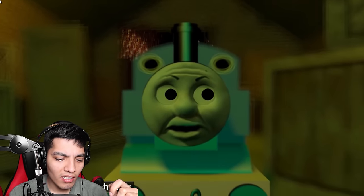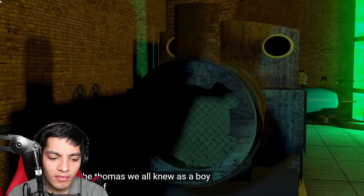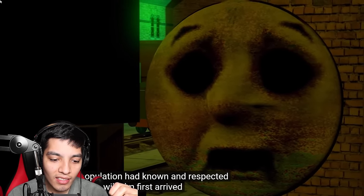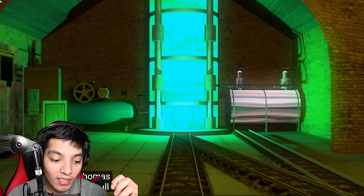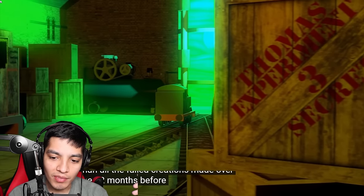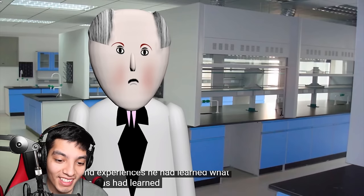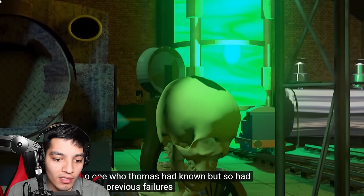To us, Thomas the Tank Engine had been the Thomas we all knew as a boy. Part of the family the whole island's population had known and respected. That is so creepy. Since Wilhelm first arrived. In actuality, this tank engine was no more the real Thomas than all the failed creations made over the 12 months before. Oh man, I wonder how many of them. This Thomas had all the human Thomas's memories and experiences. He had learned what Thomas had learned, known who Thomas had known. He was one with the train. So had all the previous failures.